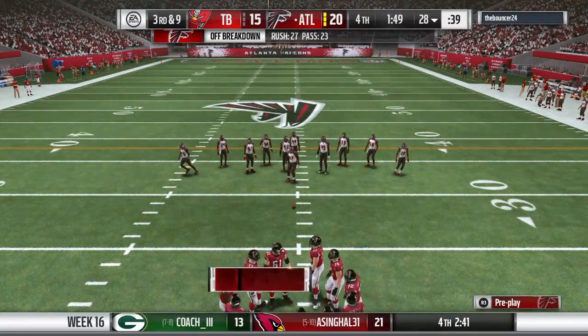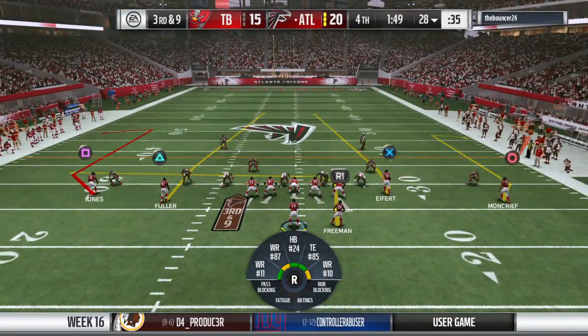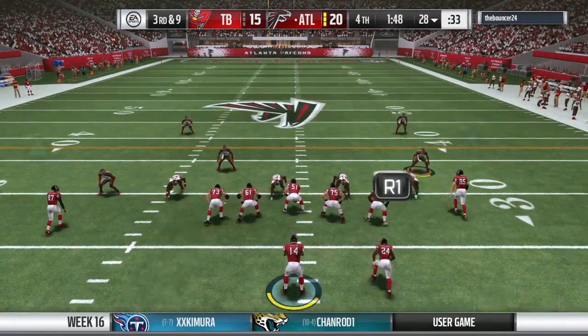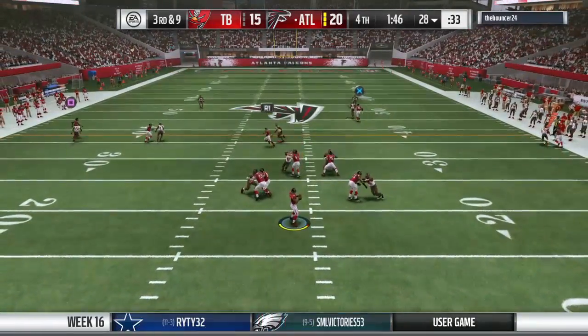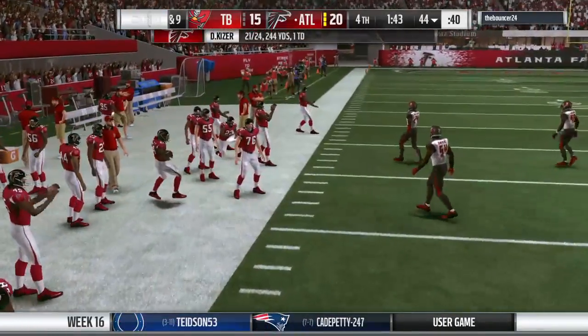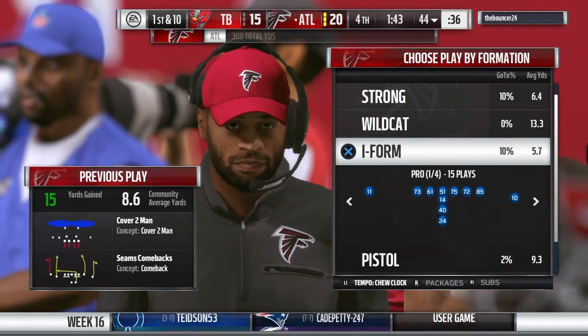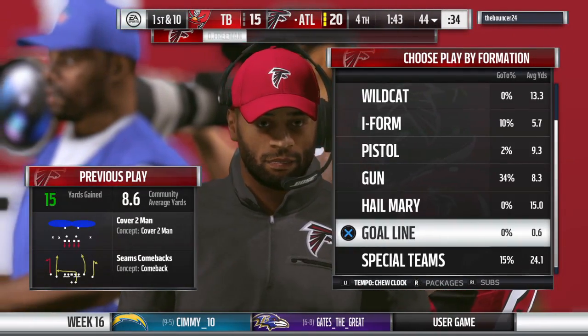Now play number 8 on this drive, and they need 9 yards to pick up the first on 3rd. Here we go now. Green. Now they'll throw here out of the gun. Swings it out to the flat for Freeman. And he goes out of bounds just shy of the 45. A solid gain of 15 yards, and the sticks move.